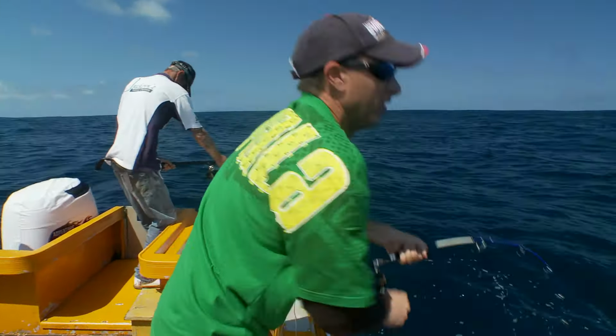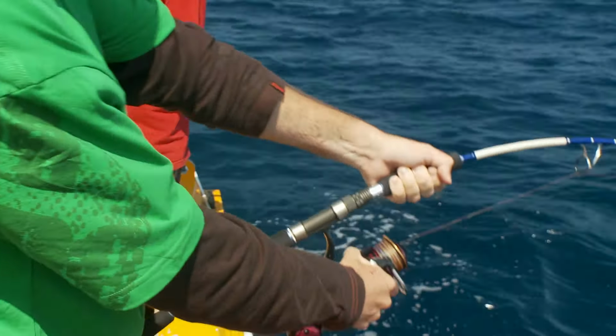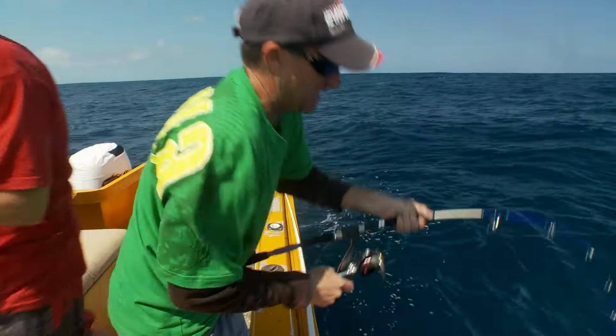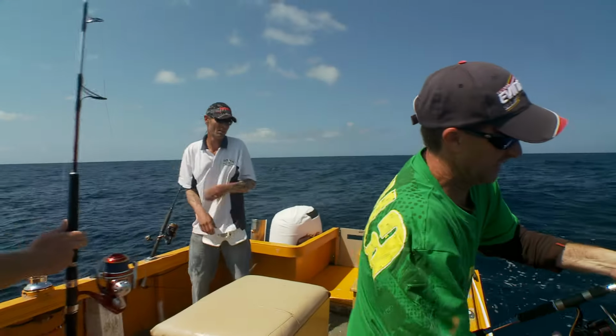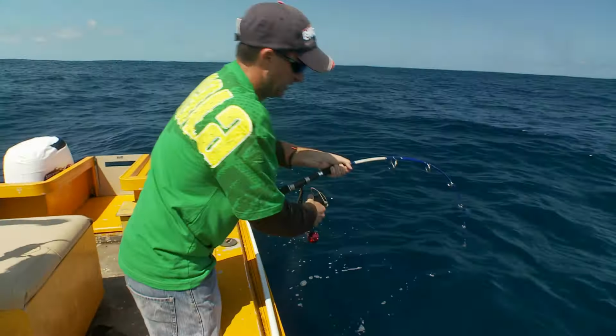Yeah, I'll swap sides, Quinny. Come on. This is very touch and go at the moment. Come on. Keep his head coming up. Gill got cleaned up. Come on. Starting to make some headway now. I just want to try and keep him coming without upsetting him.